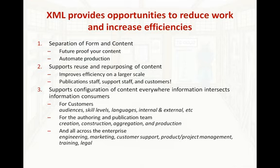So the big 3 are, of course, separation of form and content, reuse and repurposing of content, and supporting configuration for content, right? You want to be able to configure for a customer, different audience, different skill level, different language, internal customers versus external customers. You want to be able to support your authoring and publication team, not just creating stuff, but being able to assemble, disassemble, and reorganize books. Brand new book: if you come up with a new one, how long does that take to configure and figure out what's written and what isn't, rather than just cloning and modifying the entire book?